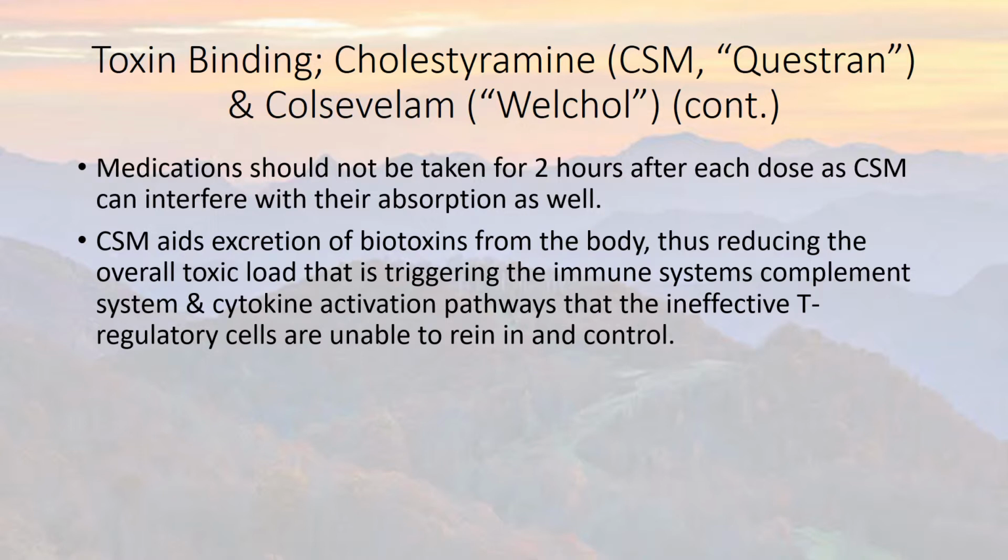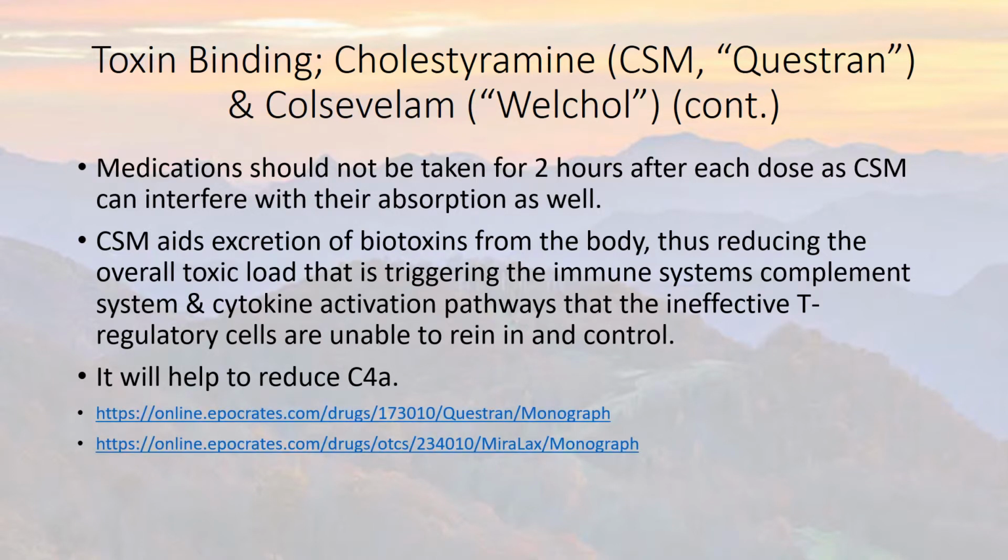Cholestyramine aids in the excretion of biotoxins from the body, thus reducing the overall toxic load that's triggering the immune system's complement system and the cytokine activation pathways that the ineffective T regulatory cells are unable to rein in and bring back under control. The broken off switch, if you will. This will help to reduce the C4A and the C3A. And there's some references to that information as far as these drugs are concerned.